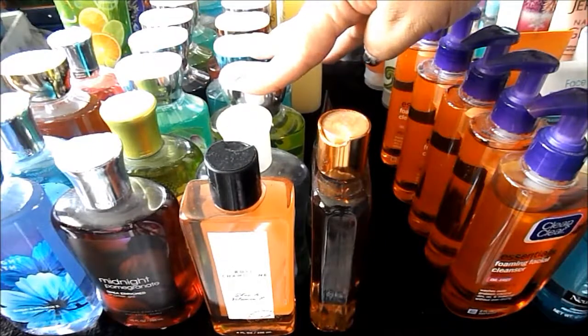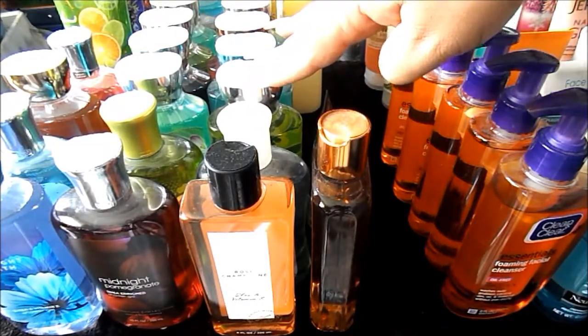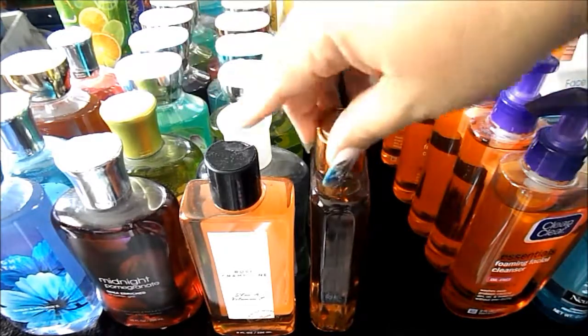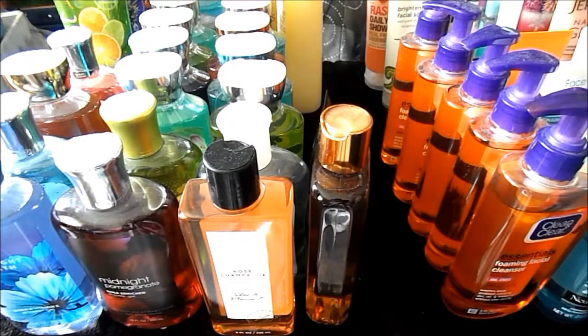Alright, these are my full size body wash. I have 28 of them right now. I had 24 in January. So I have acquired 4 more. I know these first 2 here are new, but I have no idea what else I acquired.